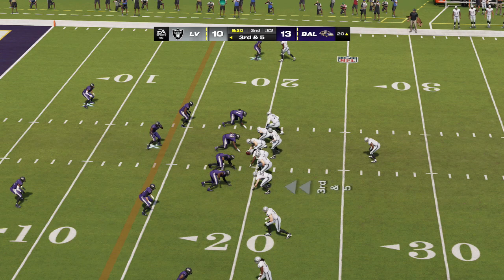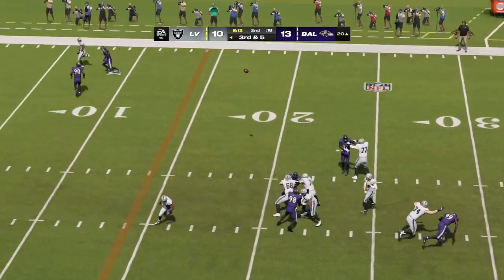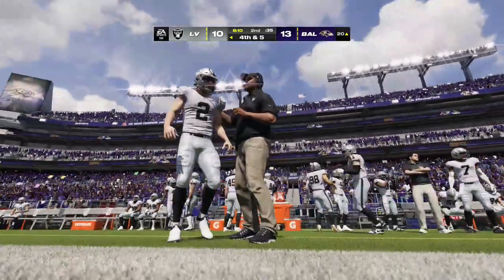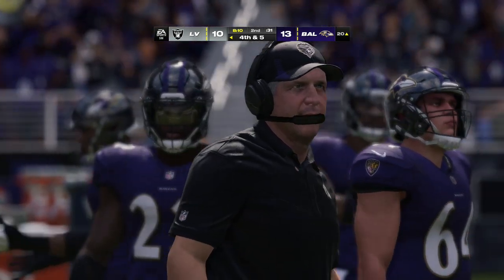Already a pair of 3rd down conversions for them on this drive, but right now they need 5 yards on this 3rd down try. Back to throw, O'Connell. To the goal line, but it's incomplete. And that snap, he's a hero of his defense up to the play he just made. A one-possession game, and his hit kept it exactly that.